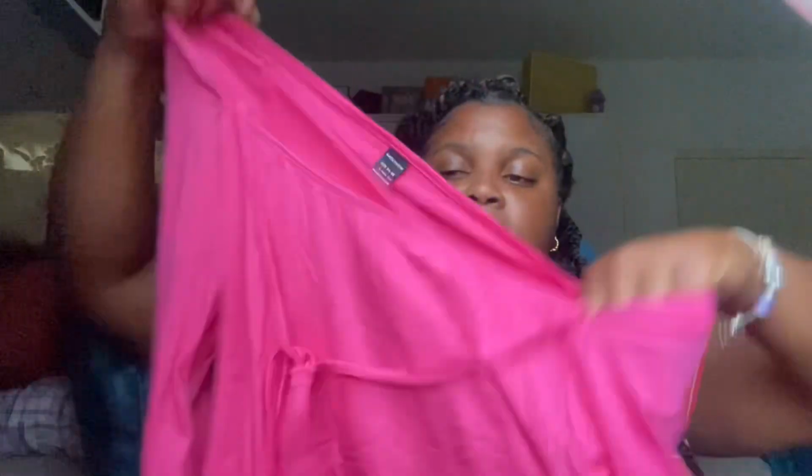The quality, I've never bought anything from Shein and complained about the quality. Is it that I don't stop to really check out the quality? But the dress, out of 10, it is a nice 7.5 for me, because as I said, it's just a little bit tight on the arm, and it has a good length.